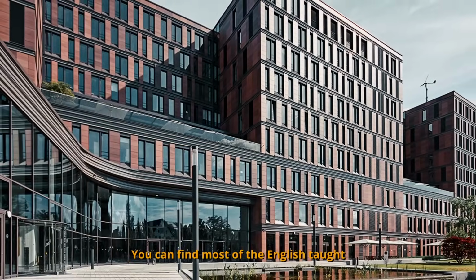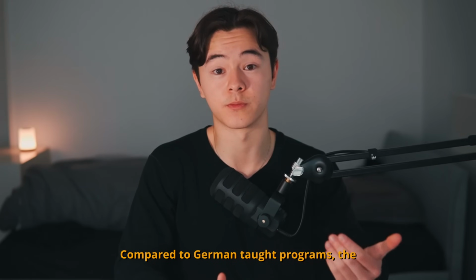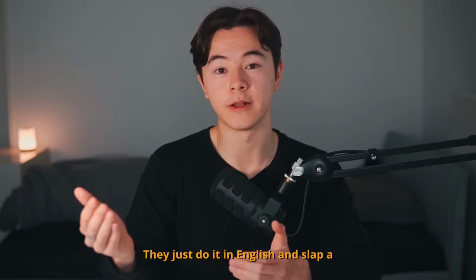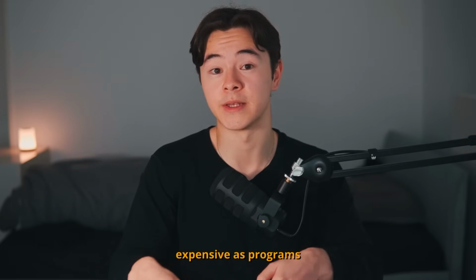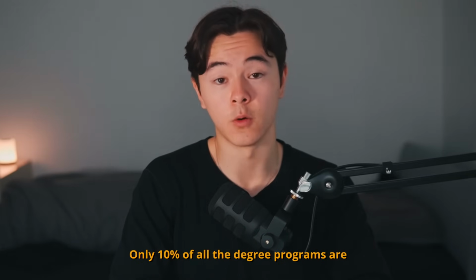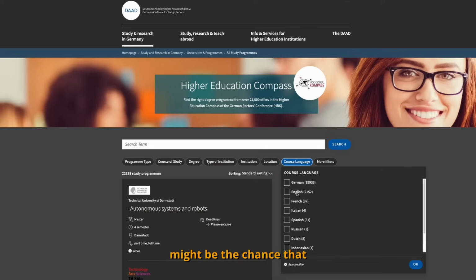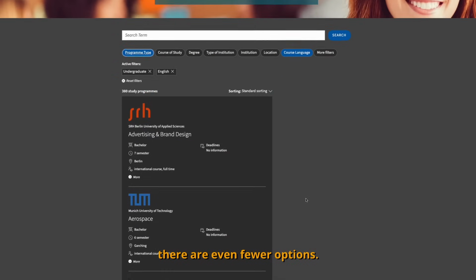You can find most of the English taught degree programs at private universities. Compared to German taught programs, the quality of education is basically the same. They just do it in English and slap a huge price tag on it. In the end, they might be just as expensive as programs in the US, for example. Now, there are definitely fewer options compared to German taught degrees. Only 10% of all the degree programs are English taught, and there might be the chance that your dream degree is not offered in English. For bachelor's degrees, there are even fewer options.